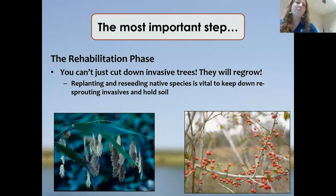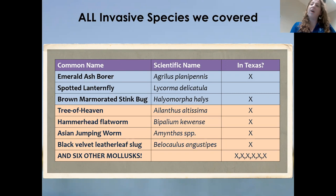If you are removing a lot of things from your yard, you have to replace it. Otherwise, those invasive species have seed banks that last a whole lot longer than native species, so they'll just come back. This is all I talked to you about today. That's a lot, right?